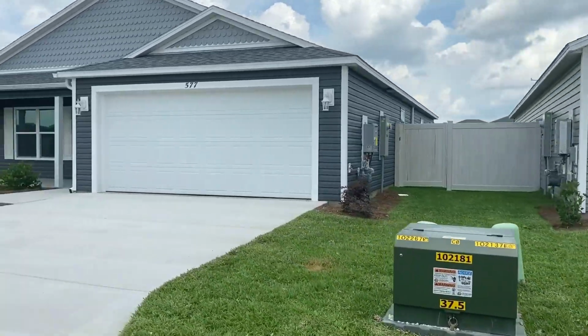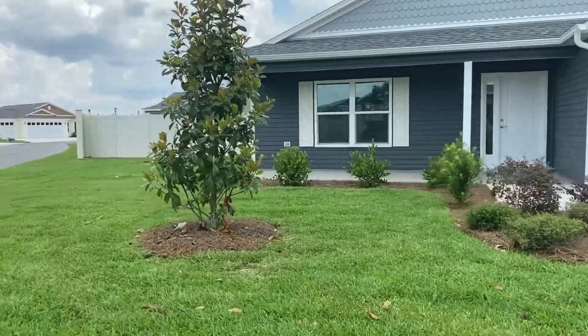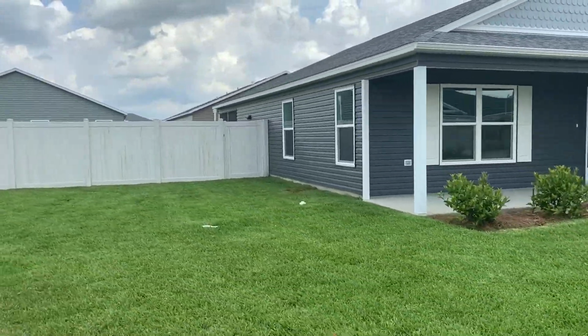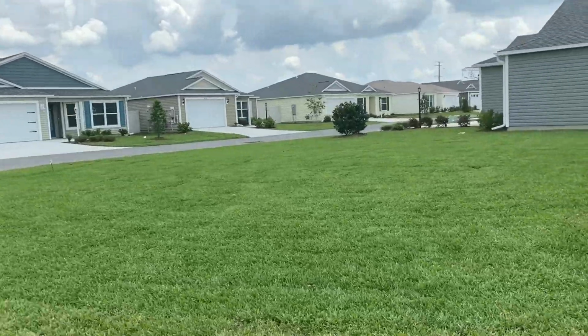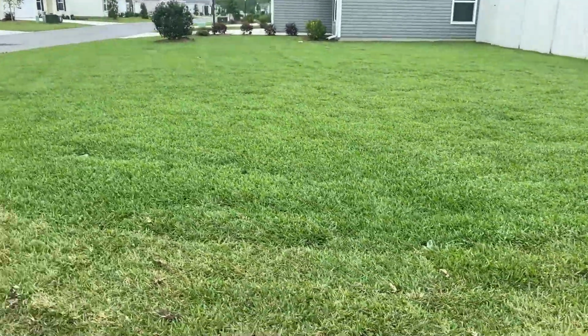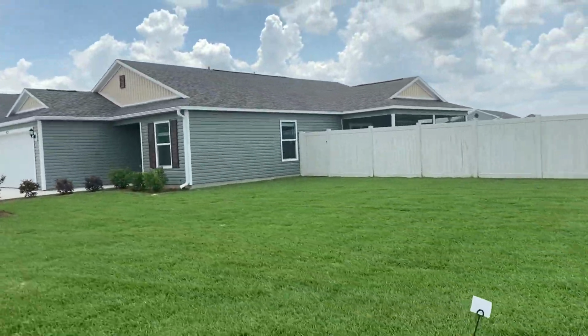Most of these have one on the back. And if you get a corner lot like this one, you really get either an odd size backyard or extra large. These people have a huge side yard.